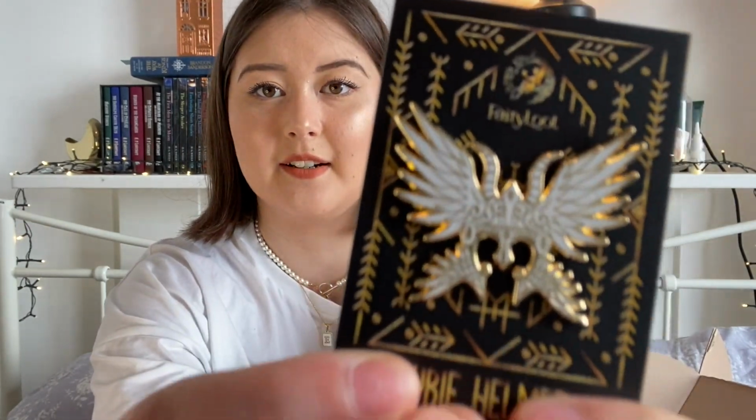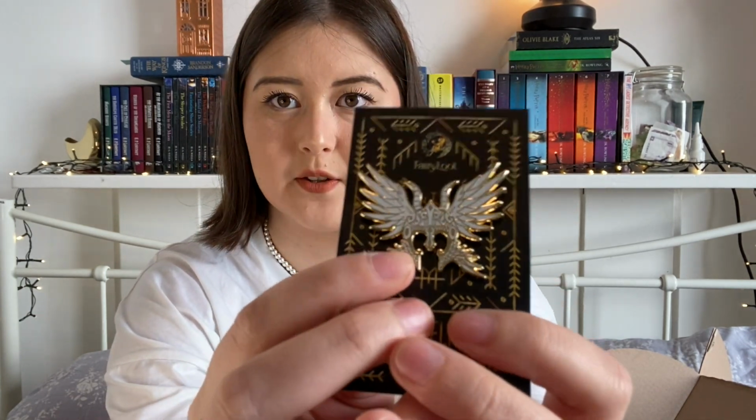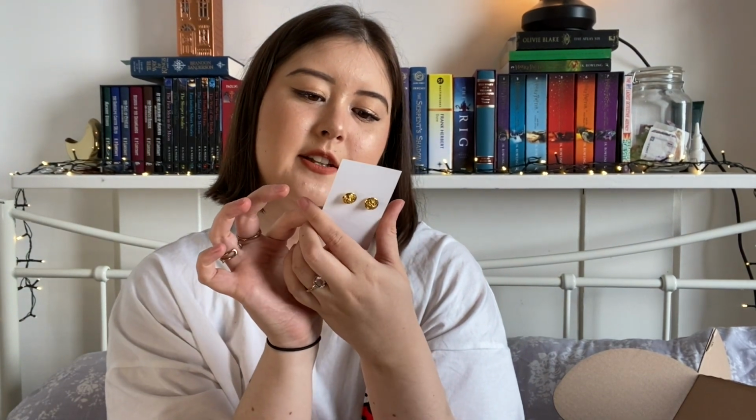But like, I just love pins, and oh, look at it, it's so nice. It's gold and white, it's got the wings. I love a good pin. And this is a really nice one.